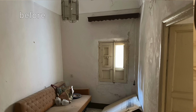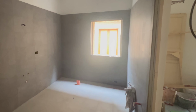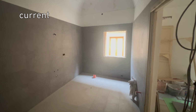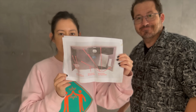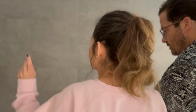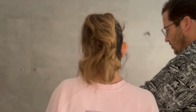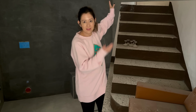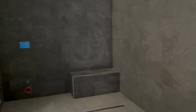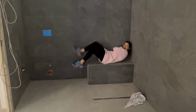This is where the awesome old couch was. We just did a redesign, and we're confirming changing the configuration of the bathroom to add a tub and actually eliminate a closet. Remember the stairs to nowhere? Now, it's part of the shower. How cool is this bench?